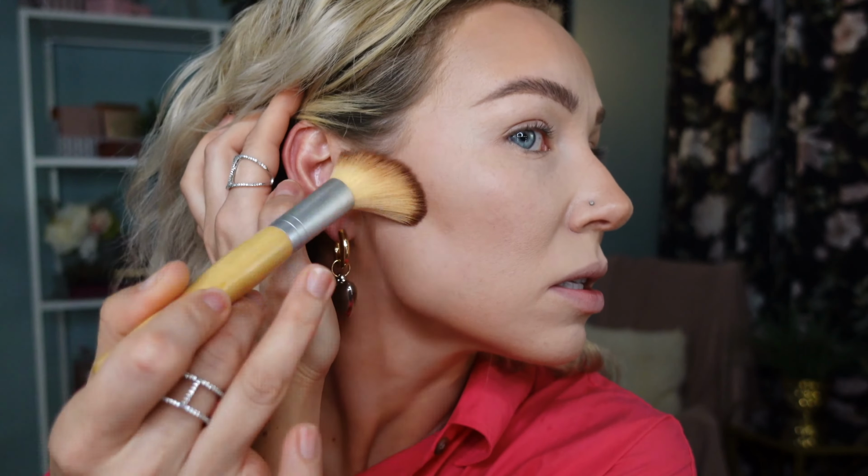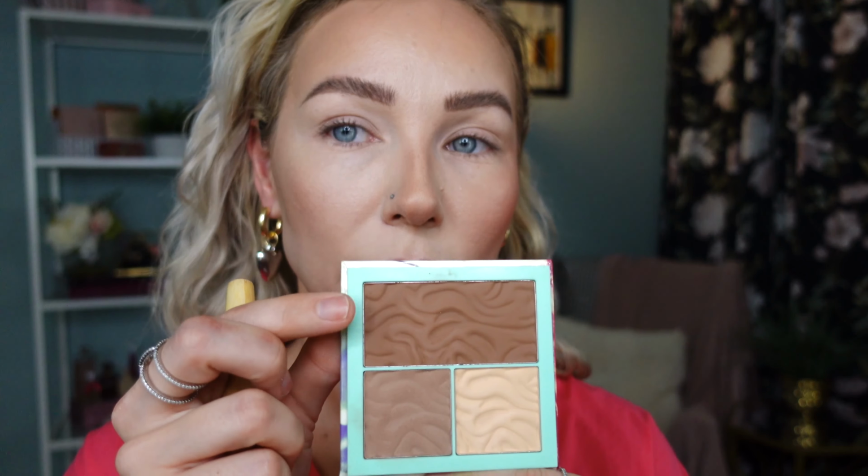It's definitely pigmented, but I think it's moldable, so it gives you a little bit of room to blend. It doesn't cling to my skin or anything like that, so I think it has a lot of potential. I definitely will be trying it later on. So far, I'm very intrigued. I do not have a bad first impression of this. I definitely would like to try the entire palette and see how it goes. I'd even like to see if this would work as an eyeshadow, something like that.